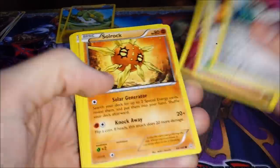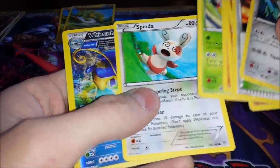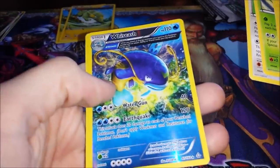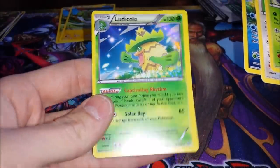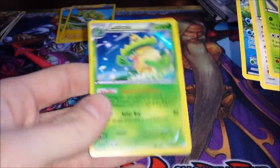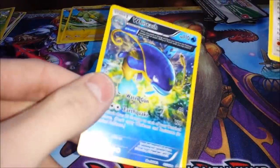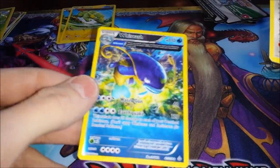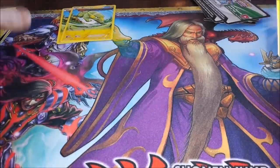Mr. Mime, very nice. Okay, ancient trait, Whiscash. And a rare holographic Ludicolo, our first normal holo pull. So, Ludicolo, and then, see, this ancient trait is shiny. It's semi-holographic. Pretty cool. Yes, it's a rare.